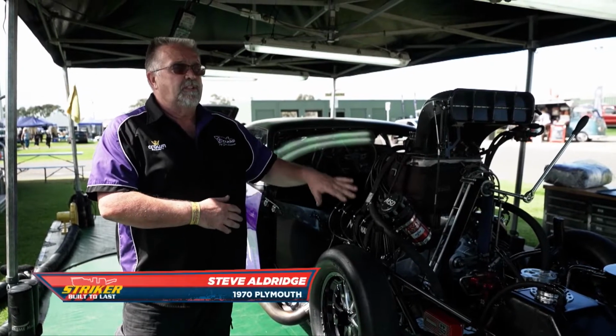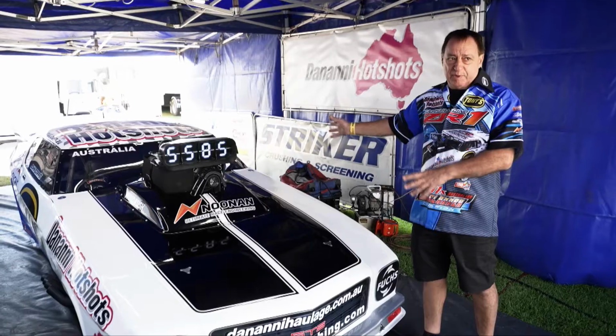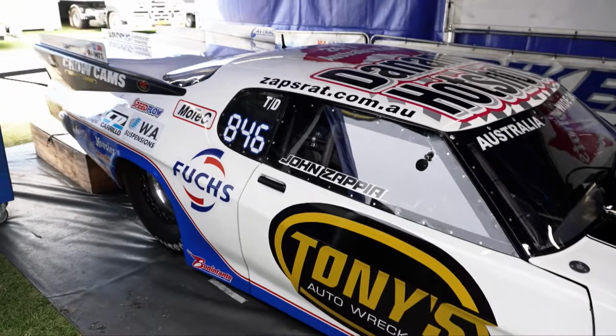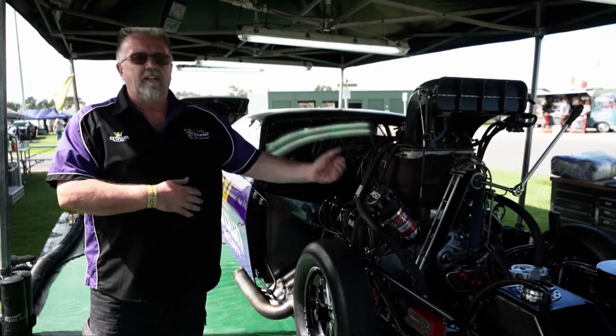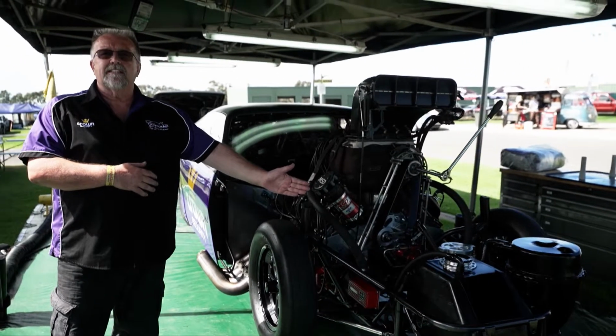Both doors have to function to get in and out of the car, as opposed to the funny car bodies. It has a chrome moly chassis, purpose built for drag racing. 1,225 kilos is the minimum weight. It runs on alcohol. We use about 34 litres in a pass.